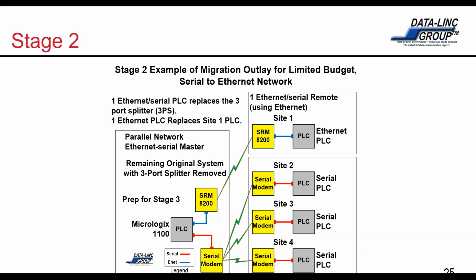So using this Micrologix 1100, what we are doing here is have a serial connection to the existing serial network and add a parallel master, which will be your SRM8200, and the SRM8200 will be controlling your site. And you are doing this phase by phase. You add Ethernet PLC just at one site. So at one site, you have migrated over to Ethernet, and the rest of the network is still running on serial network. So this will depend upon applications.